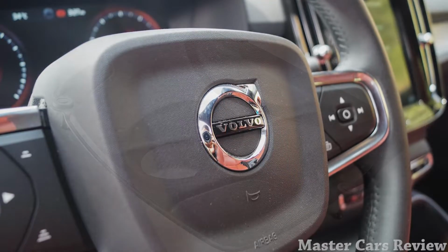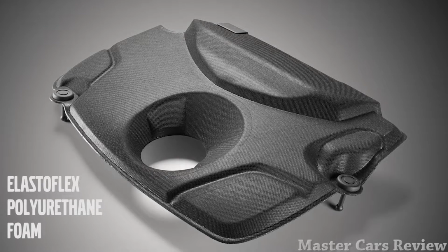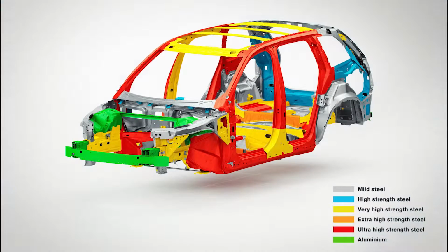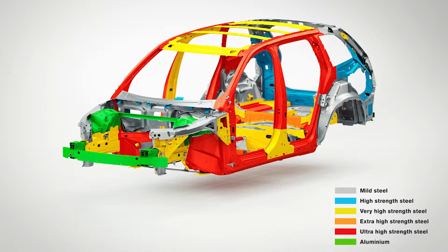Something that you don't usually see in many production cars is the use of polyurethane foam for the engine cover. It is light and sound absorbing and also cost effective to produce. And because it's a Volvo we're talking about, the foam also serves as a passive safety feature, making it safer in case of a pedestrian crash.